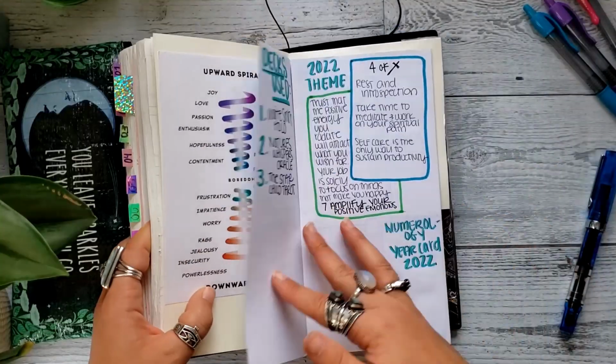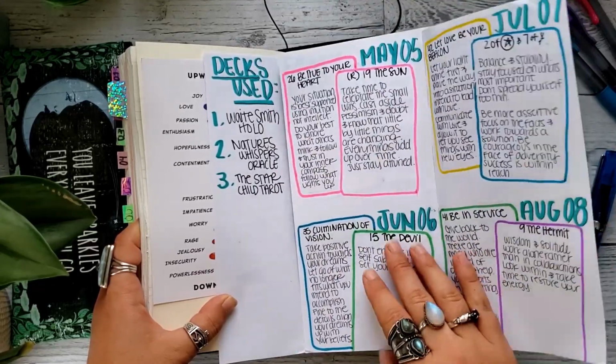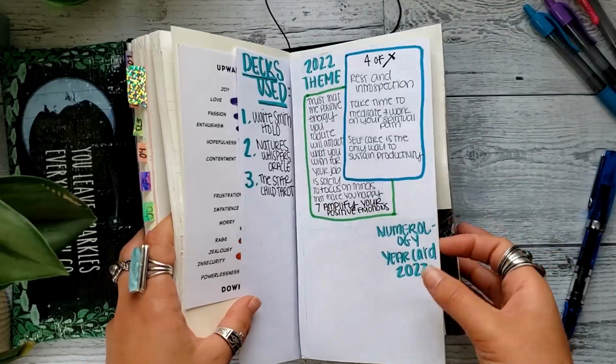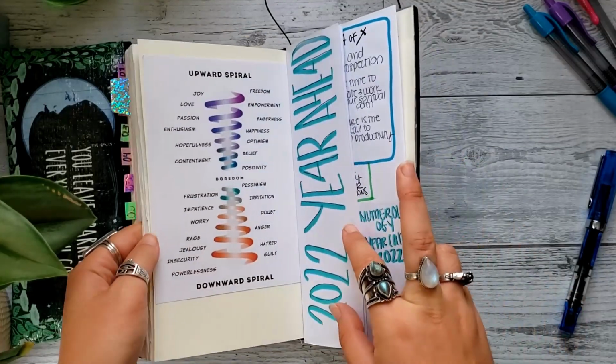In the back here, I have a year ahead spread, which, to be honest, I totally forgot about. I don't even think I looked at my cards for the past 4 months or so, 5 months. So it'd be really interesting to go back and look at that now.